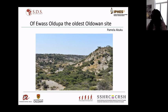I know a lot of people just know I'm in the basement all the time with bones, but we'll see what I actually do with those bones. So this is the first site of the project that I'm part of, and Maria Soto as well, that we ever worked on, and the site is called Ewass Oldupa, which is Masai in Masai language, and it means on the way to the gorge.